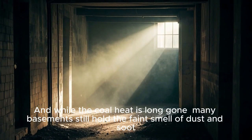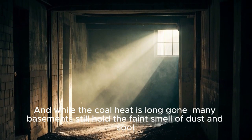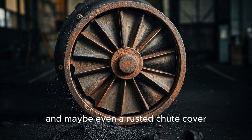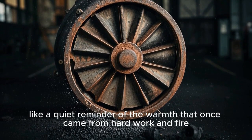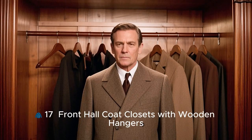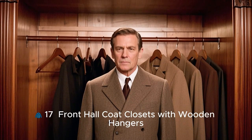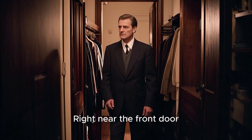And while the coal heat is long gone, many basements still hold the faint smell of dust and soot, and maybe even a rusted chute cover, like a quiet reminder of the warmth that once came from hard work and fire.